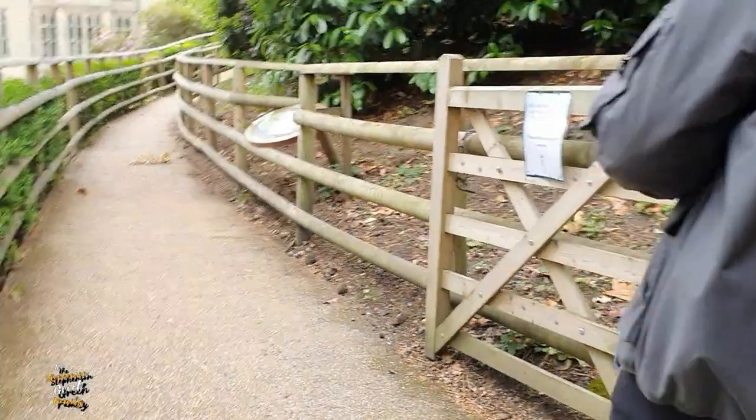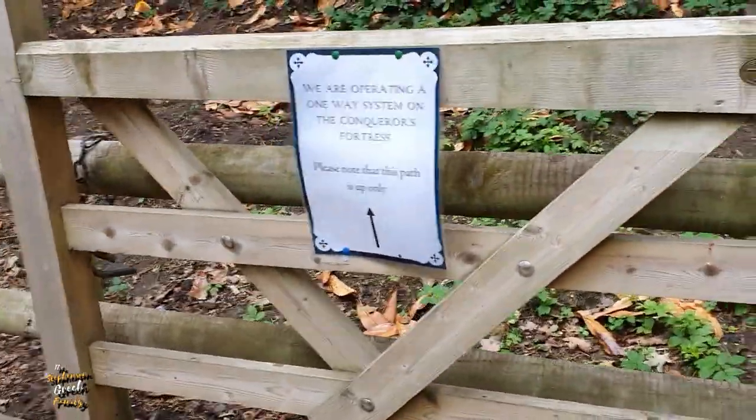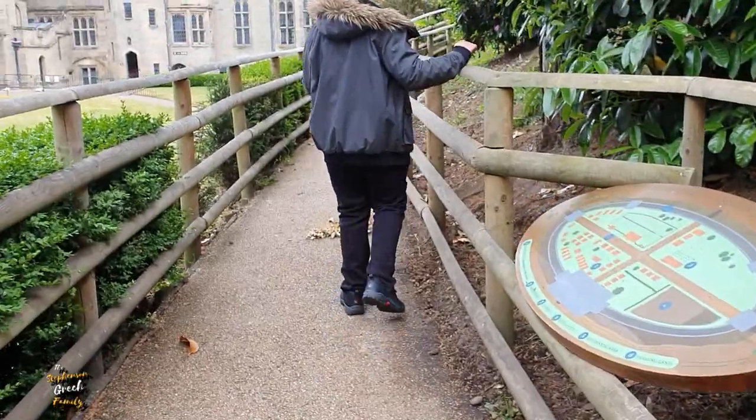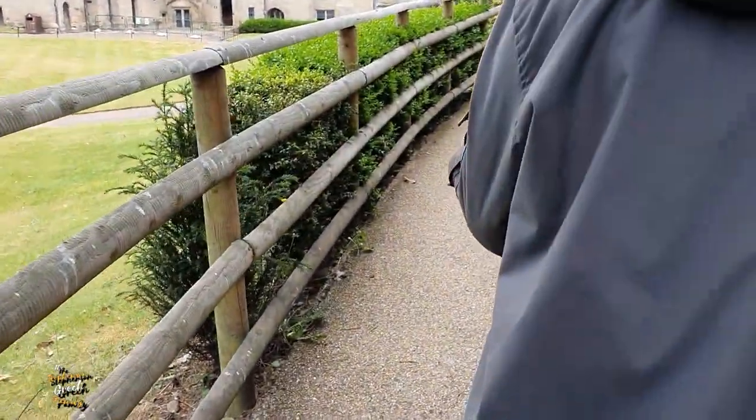Tell you what, they've got some really nice views from the castle. We're operating the one-way system on the Guard's quarters. Please note this path is up only. You can't come down this way, because they're making it a one-way system. It'd be nice, sometimes when you come up here, people come down as well, don't they?